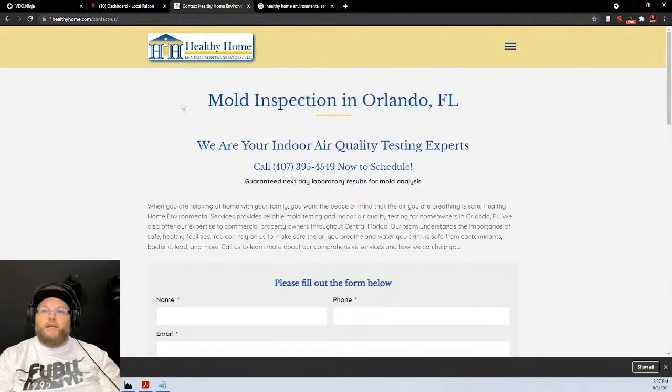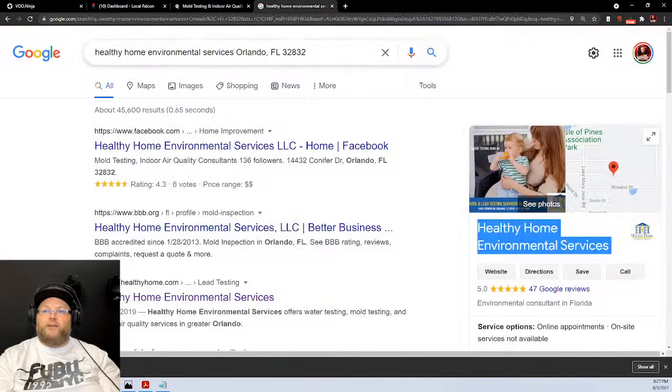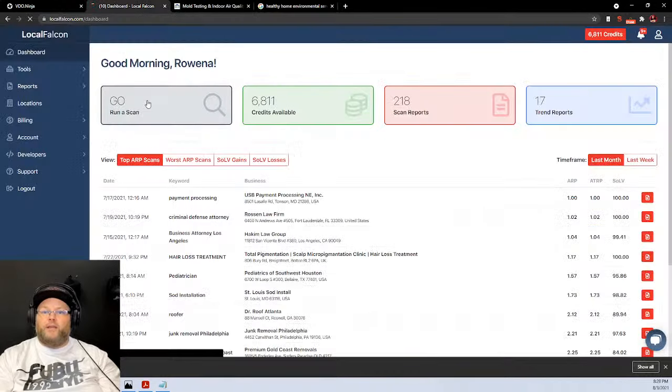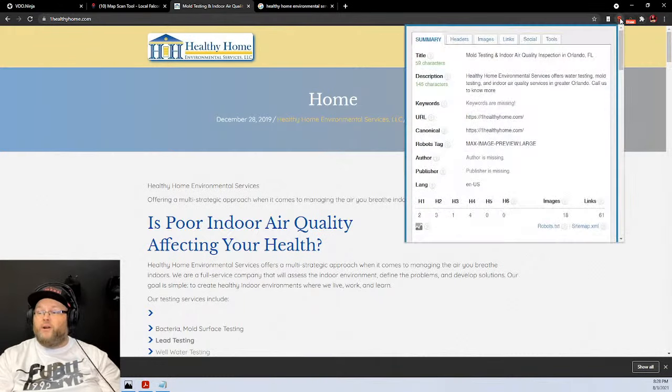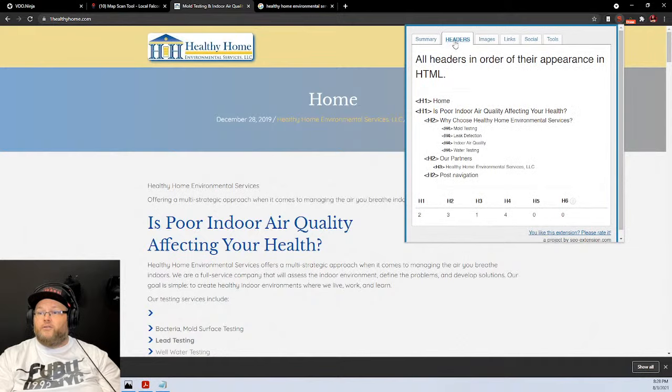I'm going to assume that since you are wanting mold inspection in Orlando, Florida, that's going to be your main keyword, mold inspection Orlando, Florida, right? First problem you're going to have, though, is your headers, once again, which I've been reiterating to everybody. Headers above the fold. Your main H1 is "Home." And another H1. You've got two H1s on here.